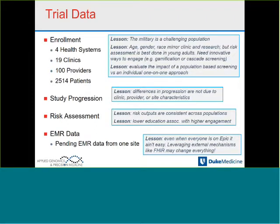But one of the things that we found is, we thought we built this template and we said we're all on Epic, this is going to be easy. And literally, it's been 9 months, and one of the sites that's on Epic still hasn't been able to get us the data. And it's not because they're not trying. It's just that every site on Epic is so different. So there needs to be another way to try to manage this data on multi-site studies.